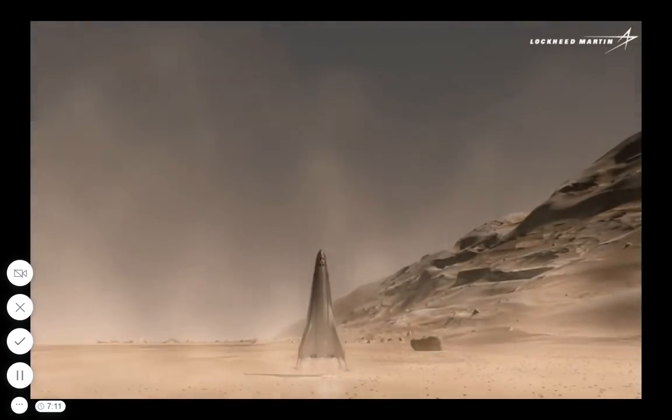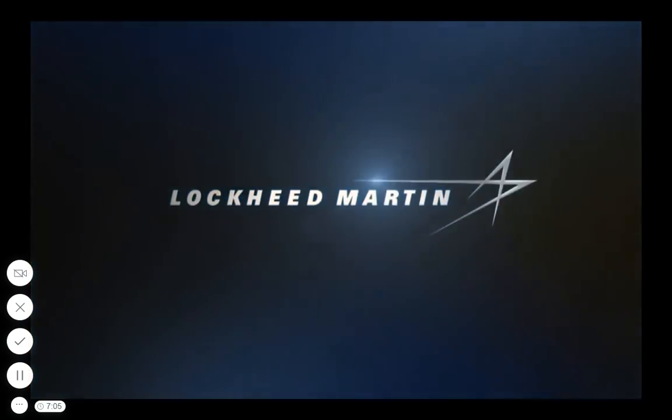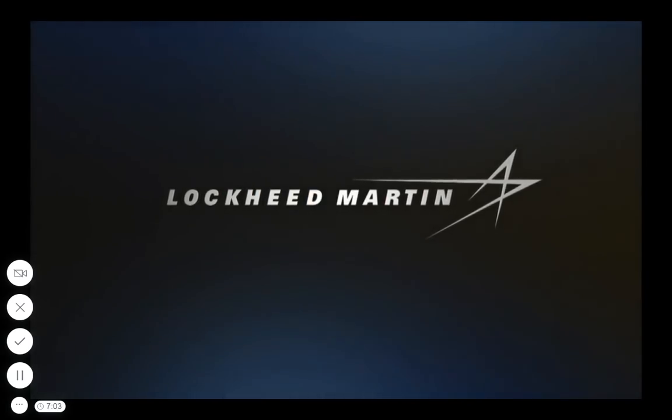But that's quite the moment, landing on Mars for the first time, and truly a global event, as Robert Lightfoot said this morning.